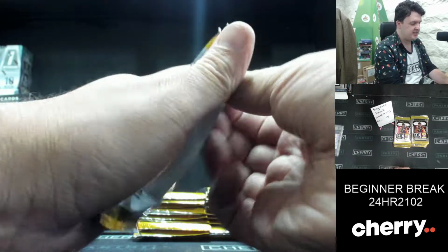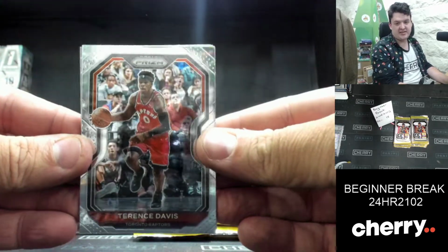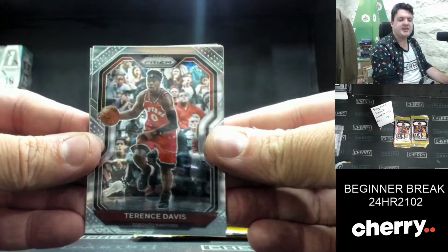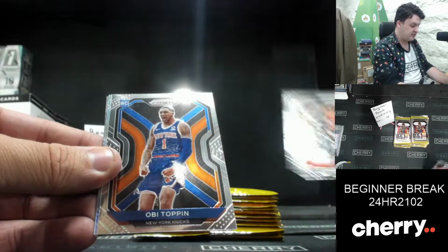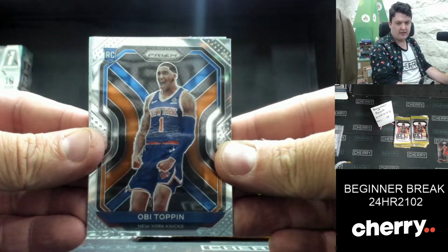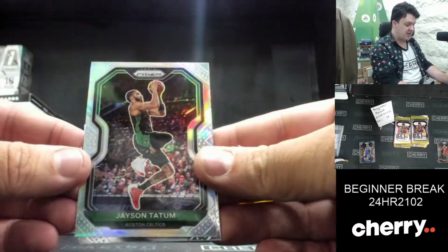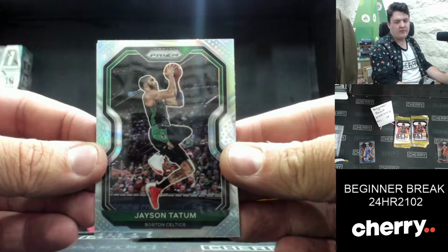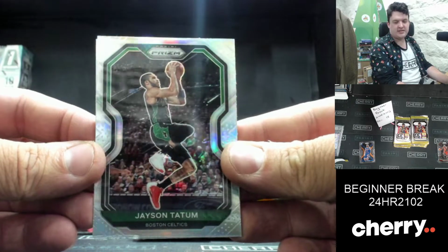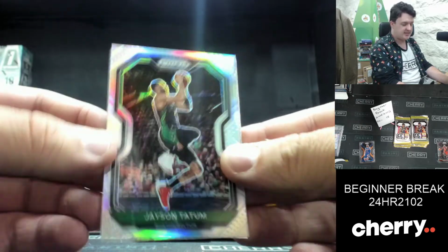Here we go. This is a pack. Terrence Davis, as you see here, this is a base card. It would only be sent if you wish to have it. Obi Toppin, rookie. This is a rookie card. These all ship. This is for the Knicks. A silver Jayson Tatum. This variation of the base is a silver, which means that it will be sent to you as all variants, inserts, and parallels are sent.